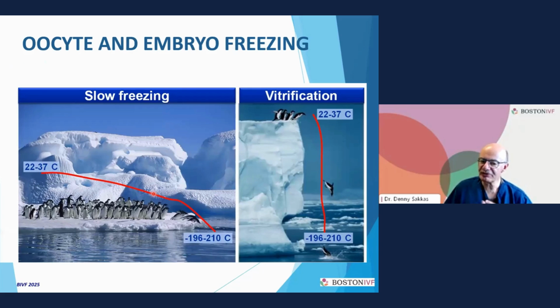So what's the difference between slow freezing and the technique we use now, which is called vitrification? So both have the same aim. We're trying to get embryos in a solution at a temperature of around minus 200 degrees Celsius, which is liquid nitrogen.